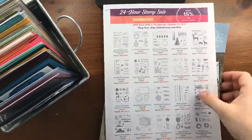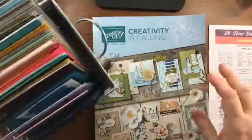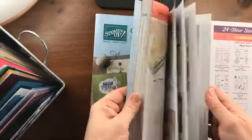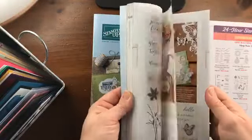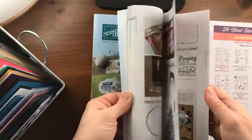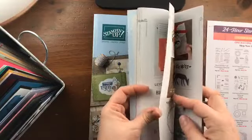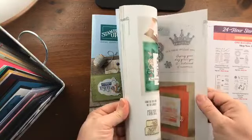Now, all the stamp sets on the list are from the annual catalog, so even though I have some cards to show you, I'm also going to just kind of walk through the catalog a little bit because I don't have them all, and the cards show you just a few images from a stamp set, but not all of it. So I'm just gonna dial in here.